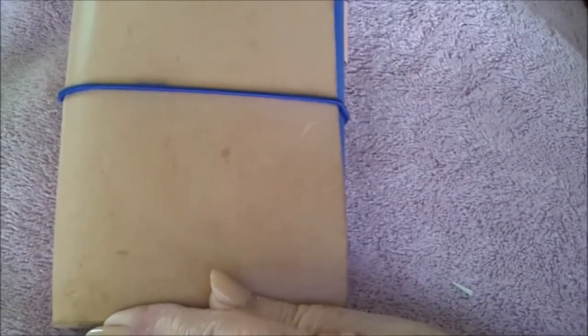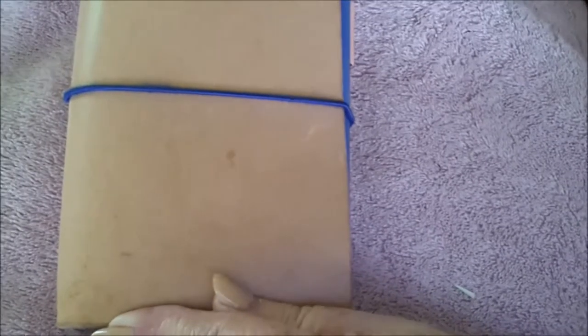I have already started setting up my August in my Foxy Fix Wonderlust Butterscotch personal size, and I'm looking forward to getting back some of the space that I lost through the use of this little notebook for this particular challenge, if you will.